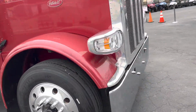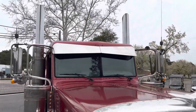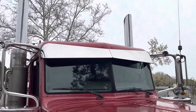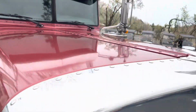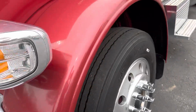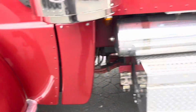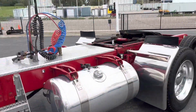Let's see, a little bit of clear coat peel on the top center right there. You can see a little bit, but nothing bad. Hood looks good. A little bit of that right there. A little tiny dent back there. Yeah, let's get in, check it out.